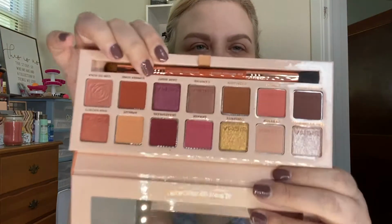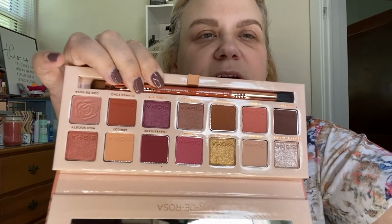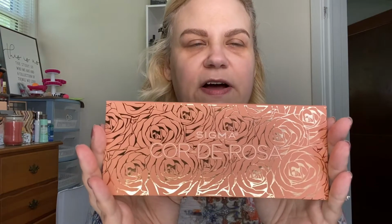So this is the palette. These are the colors. I don't know if you can see how beautiful these colors are. I don't even have my light on. These are just beautiful. It's the Sigma Corderosa palette. I finally found it, and it came in with some other things, and I said, that's it. I'm going to do a new video and a new review.